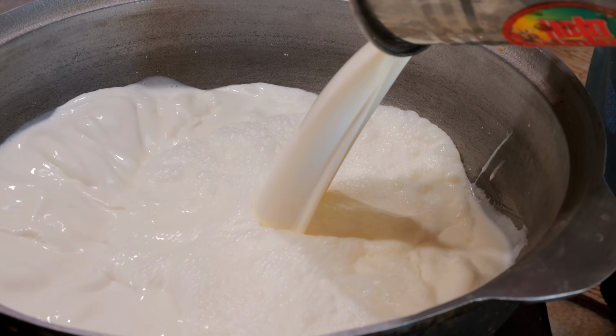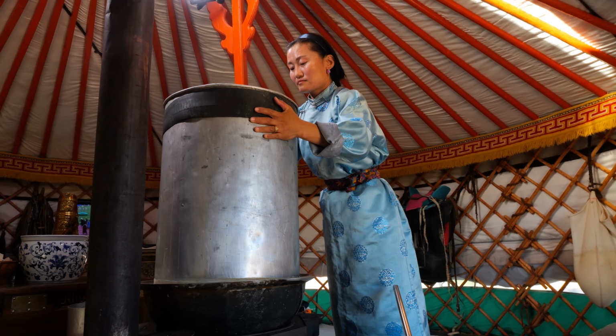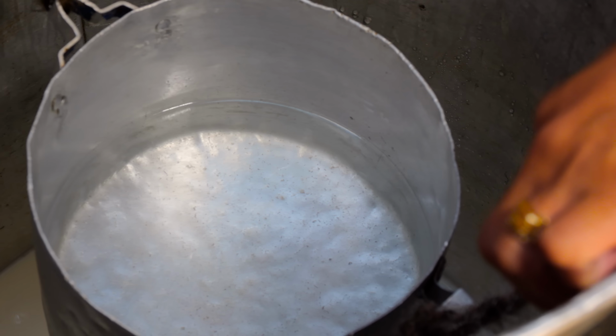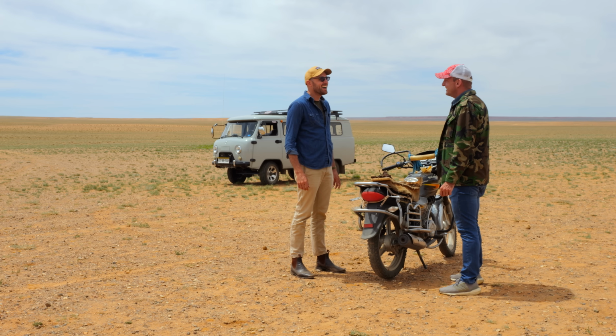Aside from the calcium, camel milk can also be used to get you drunk. Just ferment it and distill it to create a cheesy tasting milk vodka. You'll also be judged much less if you don't drink alone.